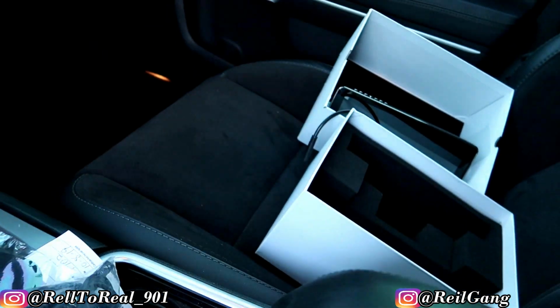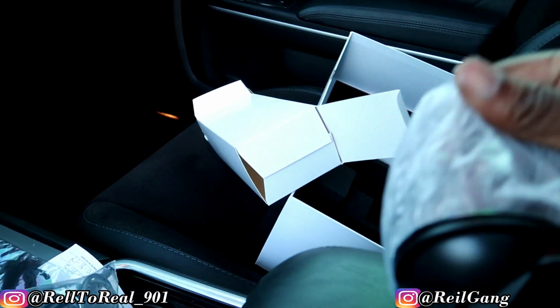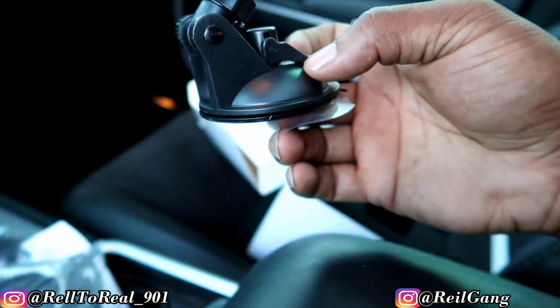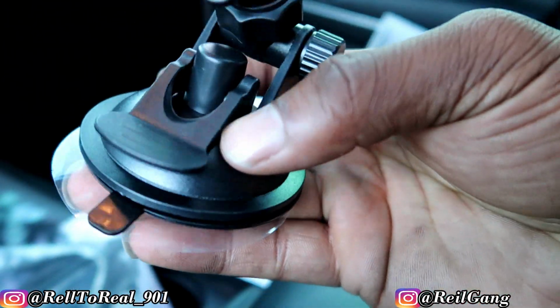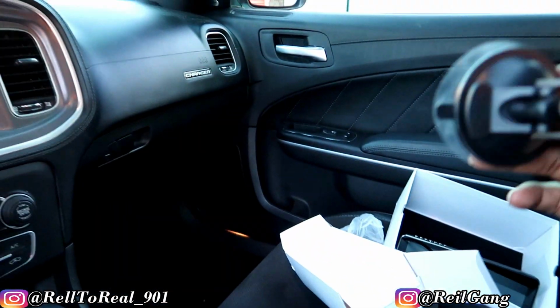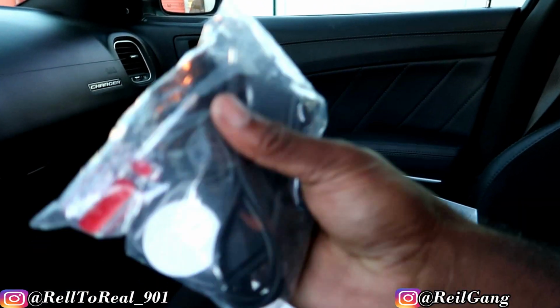So let me get this up out of here. And then it comes with everything for it. See, this is a little piece. I guess this is for either sticking on the dash or whatever. You can stick it on the dash. You can do whatever you want with it. Stick it up there like that, like so. You know, y'all know how it go, man. Be creative.